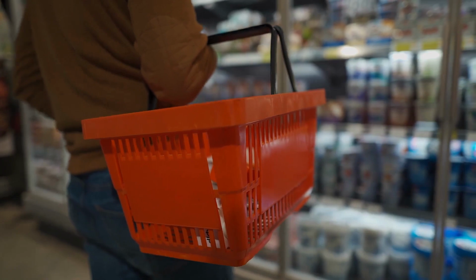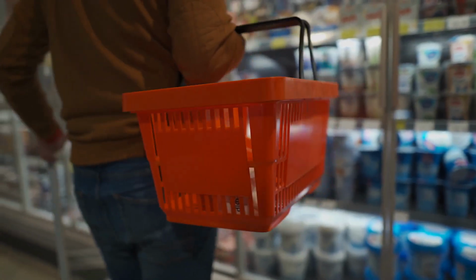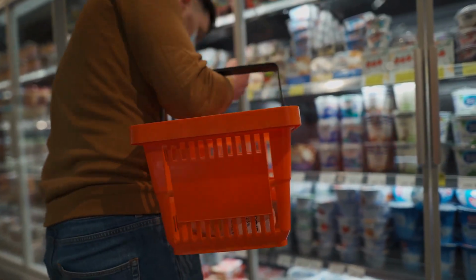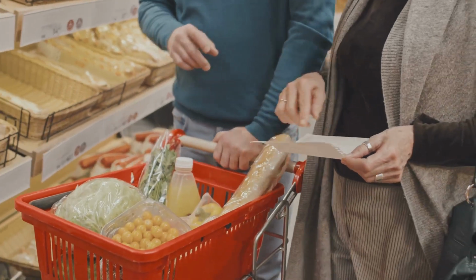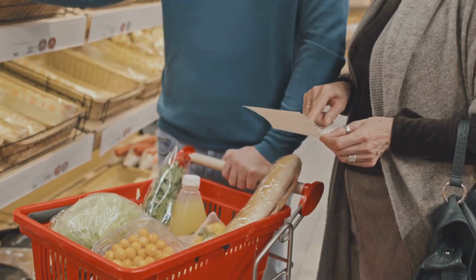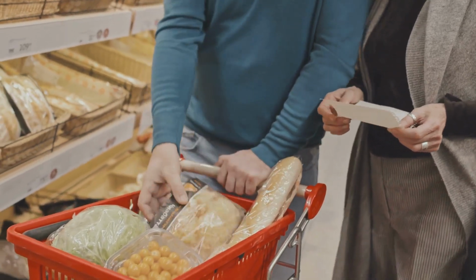Picture this. You're in a supermarket on a Saturday morning. It's busy, it's bustling, and you're on a mission to gather all the ingredients for your grandmother's famous apple pie. You're zipping down aisles, picking up flour here, apples there, a pinch of cinnamon, and oh, don't forget the butter.